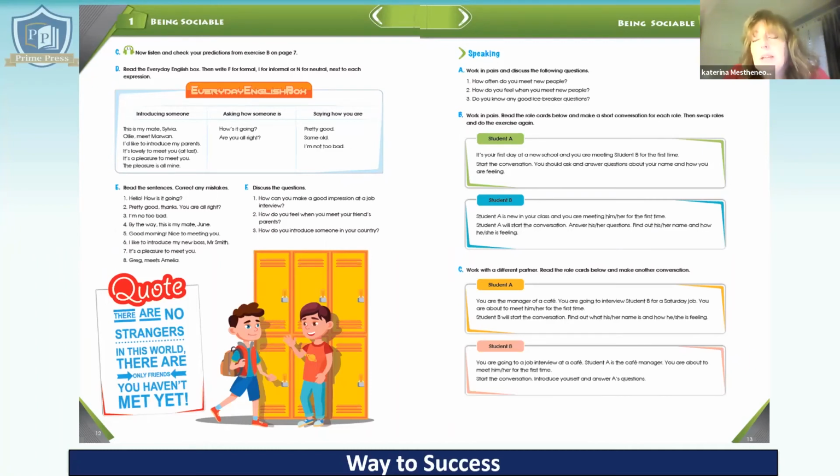And then the speaking practice on the next page has a variety of different role plays. Here there are 2 kinds and a discussion as well. The students are encouraged to swap pairs again.